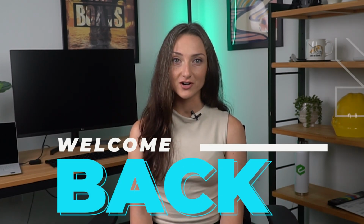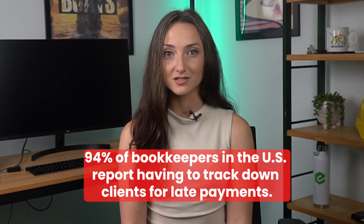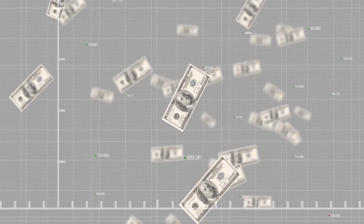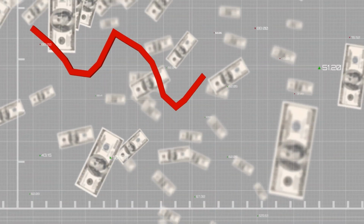If you're a healthcare provider or really any business owner, you know how stressful it can be to chase down unpaid invoices. In fact, 94% of bookkeepers in the US report having to track down clients for late payments. And if you're in healthcare, you know this can be even more challenging. Here's another statistic for you. Did you know that a 2022 study found that 49% of business invoices in the US are overdue? That's nearly half of all invoices. If they aren't followed up on, that's a significant chunk of your revenue slipping through the cracks.